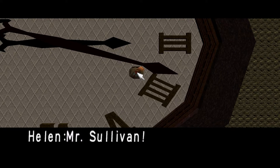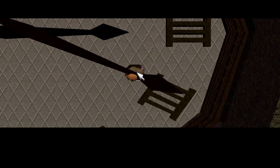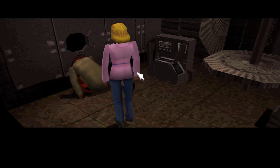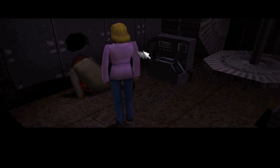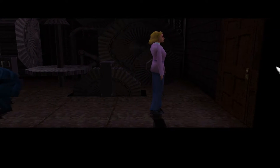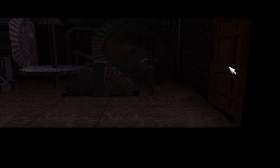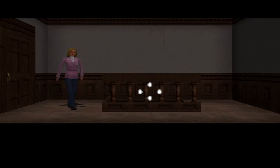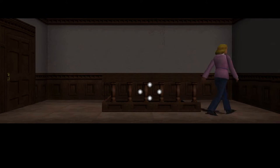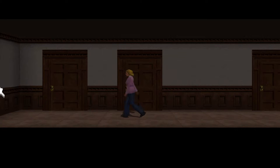Oh, no. Mr. Sullivan? Oh my god, are you serious? Oh my god, okay. That is pure chaos. Open the fucking door, lass. Where do I go? Where do I go? Down. Where do I hide? Where do I hide? Whoa, whoa, whoa. Open the door.